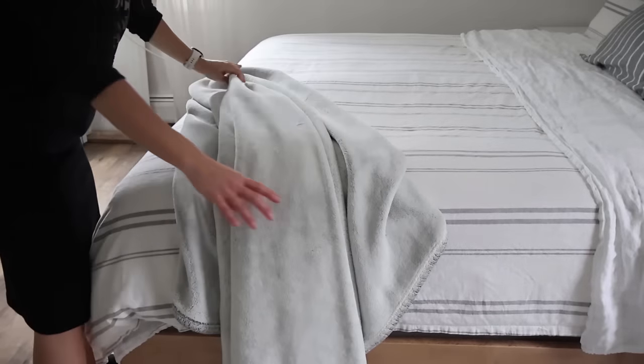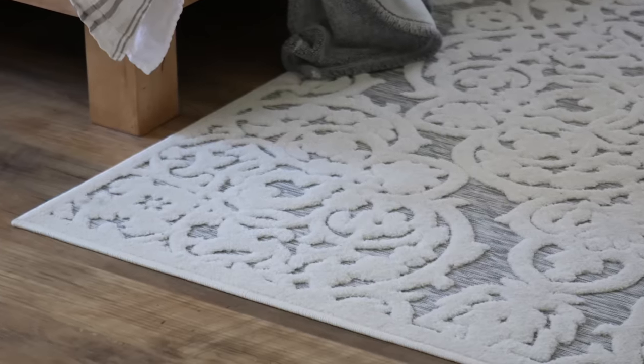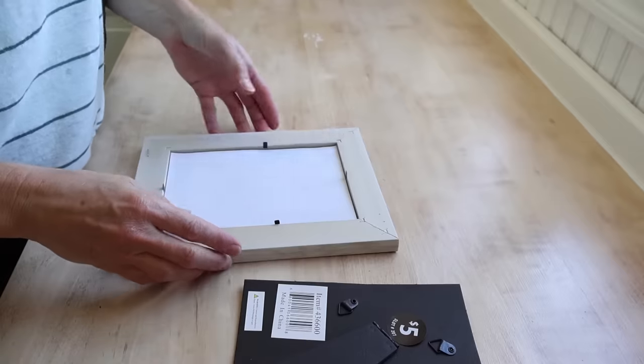I really like the look of this crinkly linen. I love how this rug from Walmart looks in here. I had initially gotten it for the living room and it just didn't look right. It was too gray, but I think in here with the black dresser and some of the other colors in here, it just looks really good.